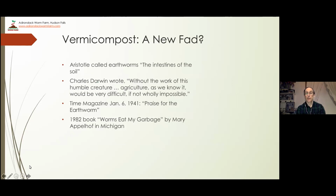I think a lot of you may be familiar with vermicomposting, but in the broader public, most people aren't. They haven't really heard of it. So I always say, is this some sort of new fad? Is this the current elixir of the day that's going to solve everything? It's not, and it's not going to solve everything, but it is a powerful source of assistance.